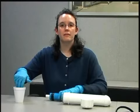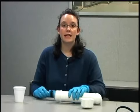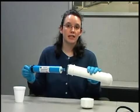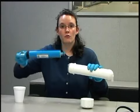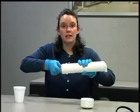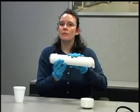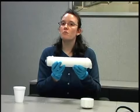And a little bit on the rim of the vessel. Next, we recommend that you rotate the element about a quarter turn while installing it. See? Just like that. Rotating the elements also prevents using too much brute force.